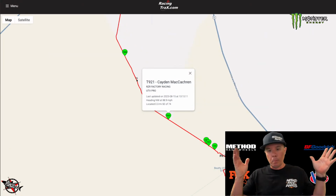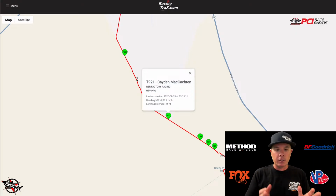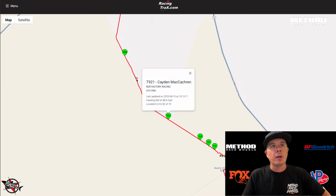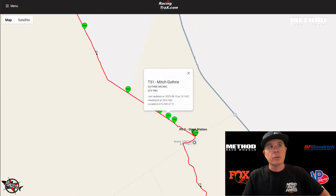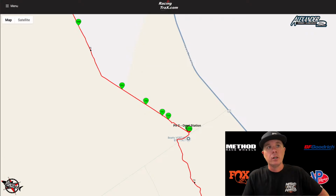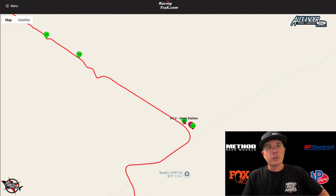Look, Caden, boom, just as we thought. And Caden McCackern is in second place. Just his tracker is going to be a little bit weird throughout the day, so just keep that in mind. Phil Blurton is probably in third. Mitch Guthrie is probably in fourth. Cody Bradbury could actually be in front of those guys because once again, it hasn't updated for a couple minutes, so he could actually be third. But we know those are the leaders at least.